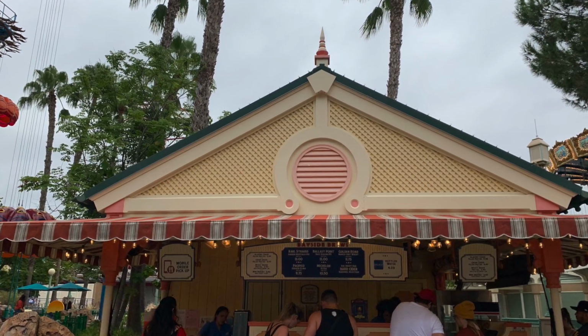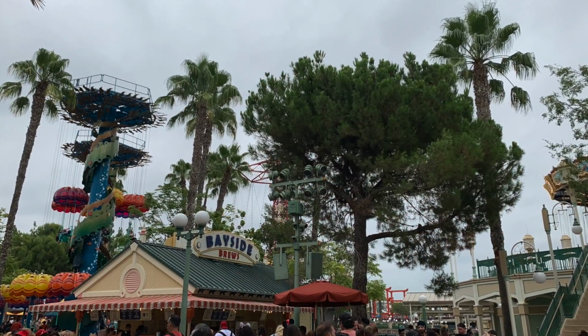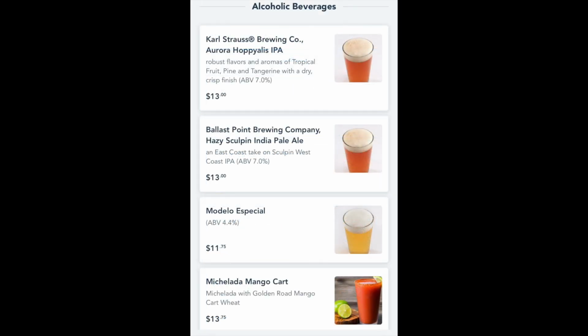Moving down to Paradise Gardens, you will pass Bayside Brews, a beer and pretzel location that offers mobile order, and I would suggest doing so because that place always has a super long line, especially at night.